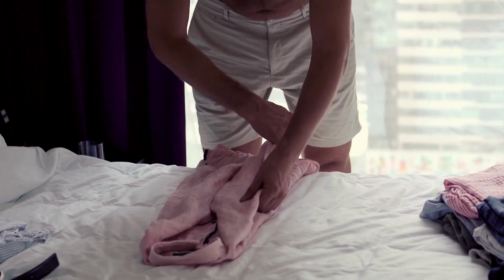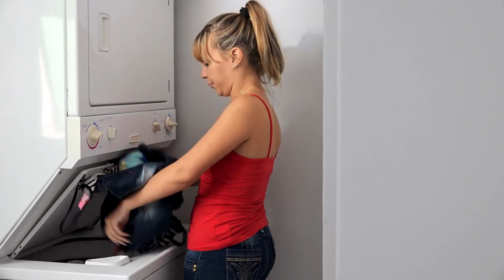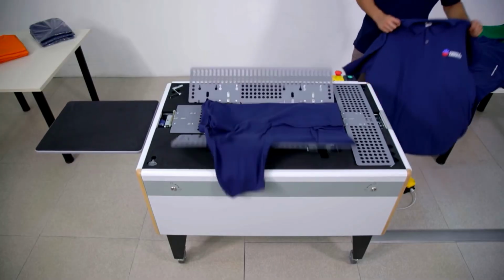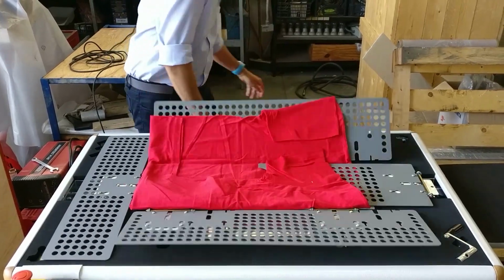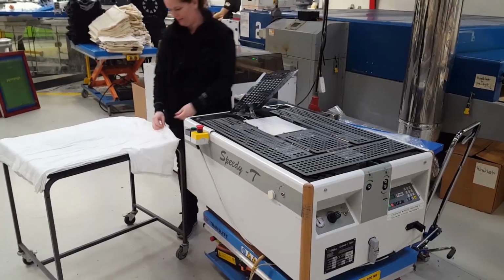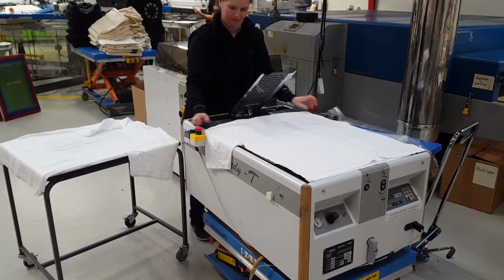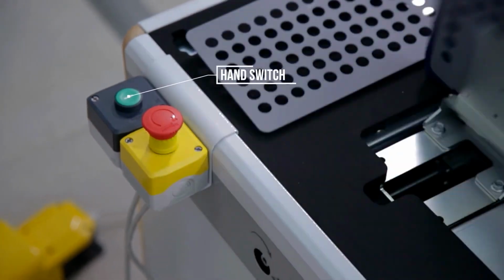Folding shirts isn't usually all that soothing. In fact, very little about doing laundry is, but the Speedy T machine is here to change that. The Speedy T is about the size of a regular table, making usage incredibly easy. Simply place an unfolded shirt onto the tabletop, sleeves dangling from the edges. Then press the button and the machine does the rest.